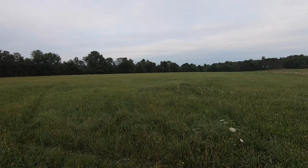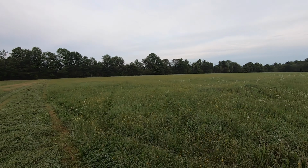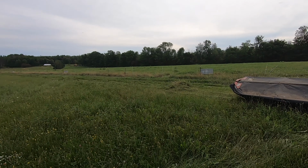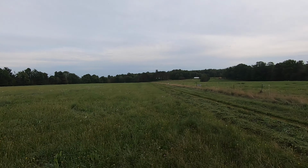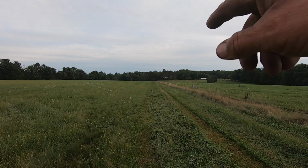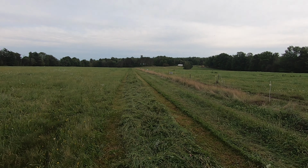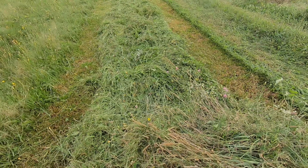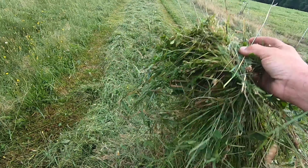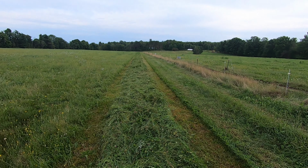This is the field that we're doing tonight. I already made one pass all the way around just to make sure the mower was cutting good, which I kind of expected it would be, but you never know. This here is about 10 acres. It's actually a little bit bigger, but there's a couple acres down at the bottom of the hill where I don't plan on mowing. It's around a pond, so I think it might be wet down there. There is just an absolute pile of feed here, so really excited about that.